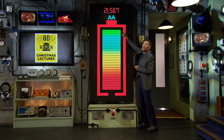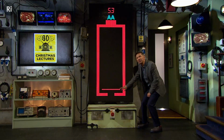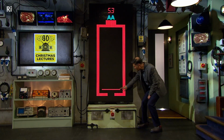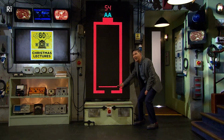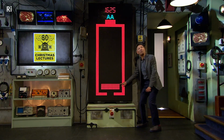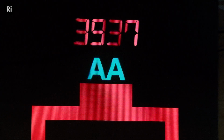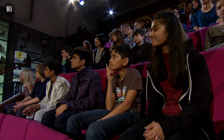So first, our candles. And it was a little blip. Tiny. Our wind turbine, a bit better. Our wee power, yeah, a drip really, isn't it? And lastly, our solar panels, there. And that gives us a total of 3,937 AA batteries.